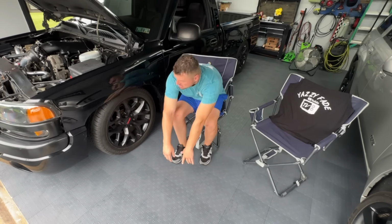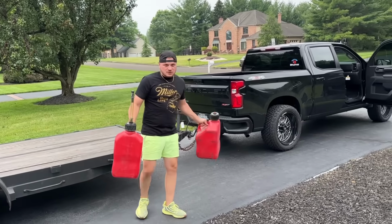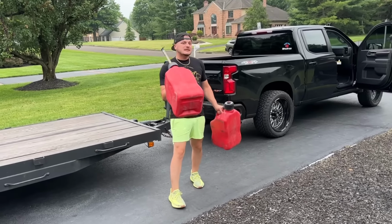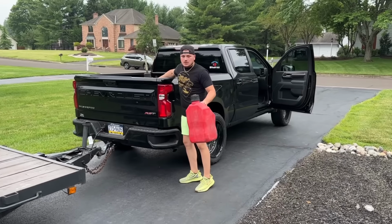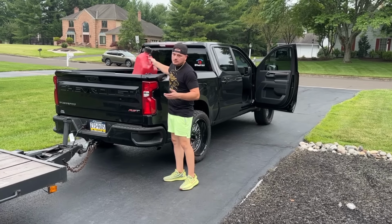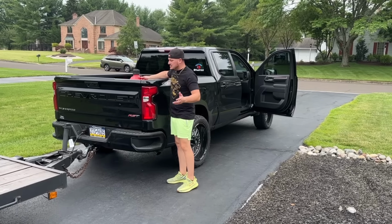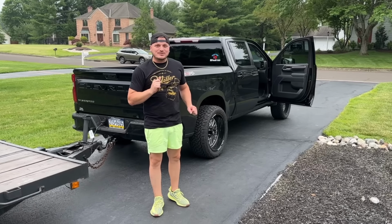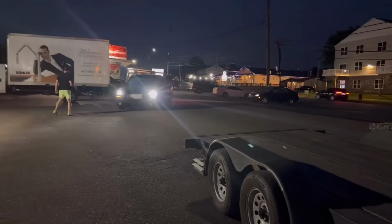Let's go! All right. That's enough on the new truck. We have to go get our race truck because it's getting tuned. Did we blow the transmission in it after 71 miles? Sure. It happens. We're gonna go get a race truck, we're gonna get it tuned, and we're gonna see what numbers it puts down. Come on.